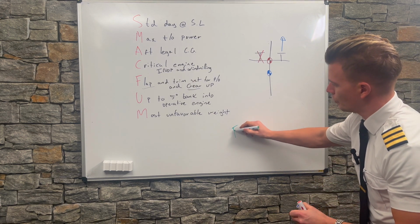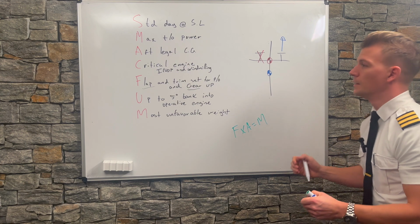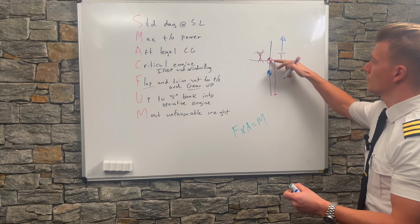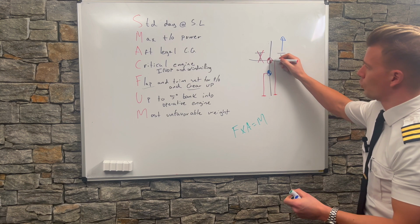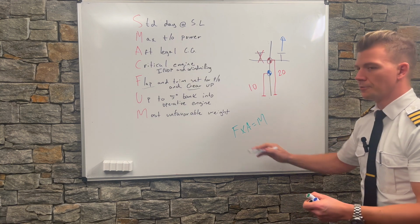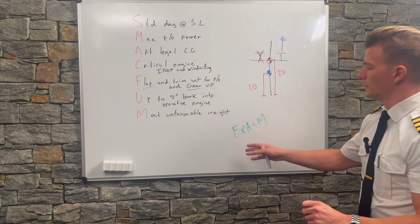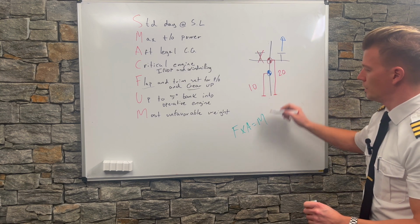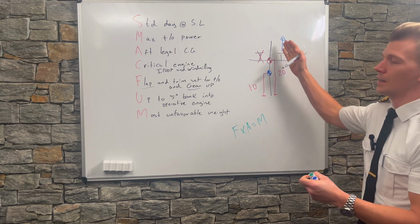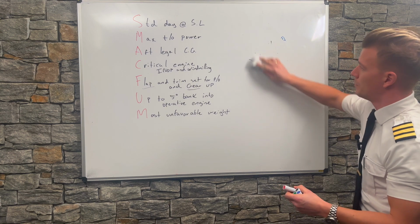So if we throw in force times arm equals moment, what we're going to look at in this case is the arm difference between the distance from the rudder to the CG in both a forward CG and an aft CG. We throw in some numbers here, 20 and 10. We can see the force is the same because that's, in this case, maximum rudder input. We cannot press more rudder, it's maximum. Multiplied by the different arm will give a different moment. So a forward CG will make the rudder more effective so it can counteract the asymmetrical thrust being created. Forward CG will then be good for VMC, bad for performance.